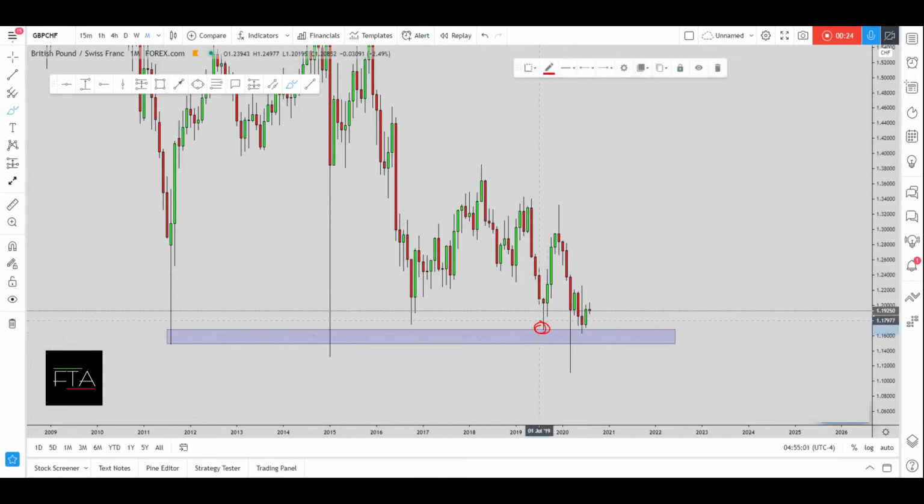Then again, the market tested this extremely strong demand area here and got rejected. And now the market is testing this zone multiple times again, and we can already see that the market rejected quite a lot of times. And from here, can we expect more continuation to the upside? Yes, we still expect the market to actually give us a strong rejection from the zone. However, there is one thing that we must consider.